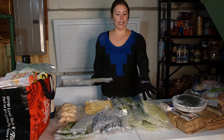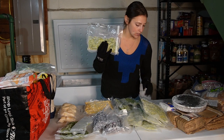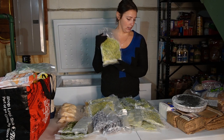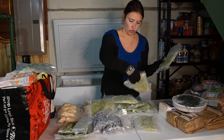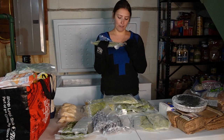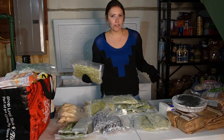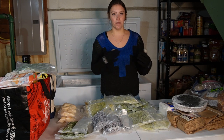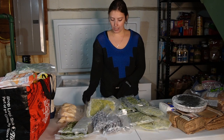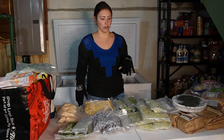Here I have my homegrown zucchini. All of this is homegrown. In this one I labeled in cups: 3 cups, 4 cups. This one says 2 large zucchini, 4 cups, 2 cups, 2 cups. The 4 cup zucchini would be excellent if I were to make a couple loaves of zucchini bread or a couple batches of chocolate chip zucchini muffins. I could eat half, freeze half, give half away, bring all of them to work, something like that. So I went ahead and froze those mostly in cups. I obviously didn't feel like measuring the one that just said zucchini.